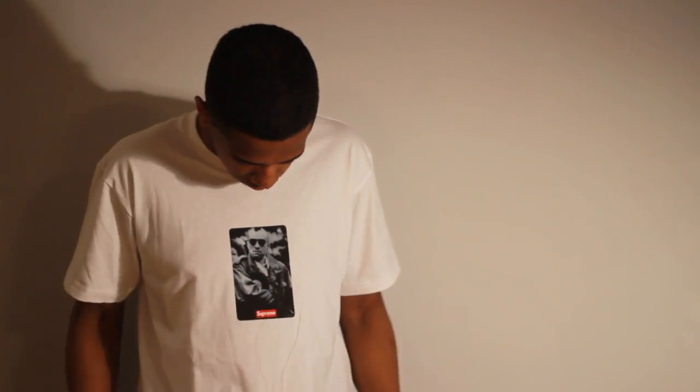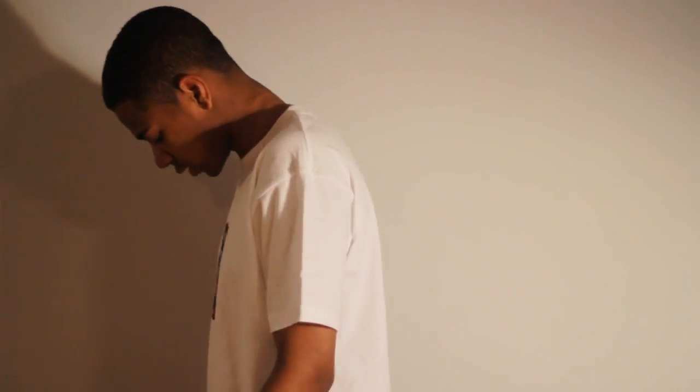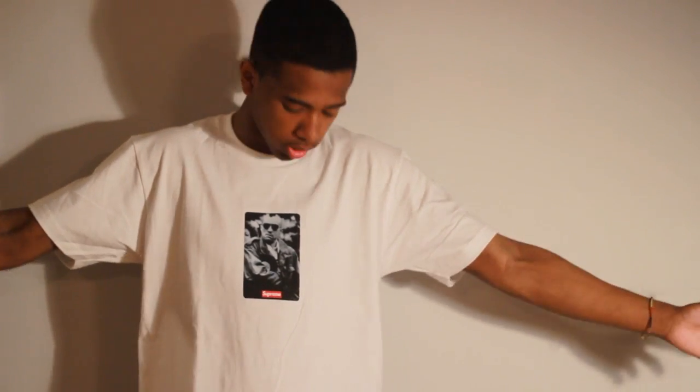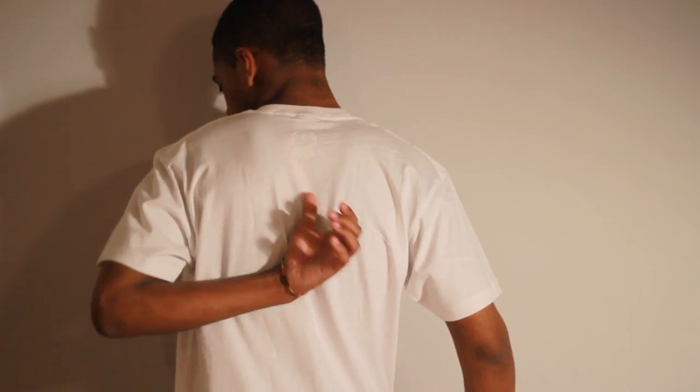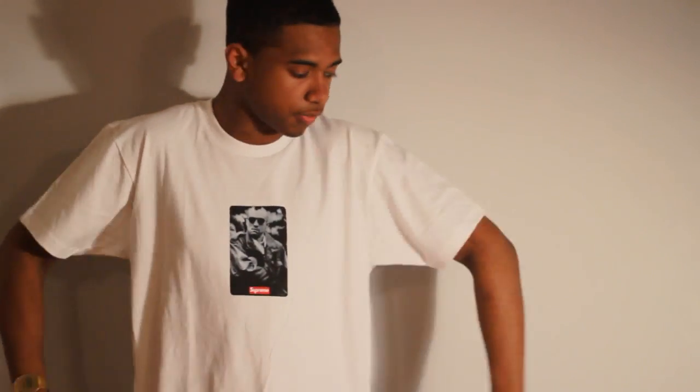Alright, so here we have the taxi driver shirt. Like I said, classic. That's what I really went for this time in New York. I went for classic t-shirts. As I said, 20th anniversary. The shirt is just super clean and you can't go wrong with it. Everyone knows Taxi Driver, that's a classic movie. Overall, clean shirt. It has the 20th anniversary thing on the back, but it's white on white, so you're not going to be able to see that. So yeah, really nice, fits true to size.